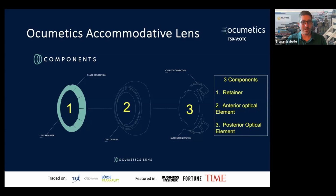I'm joined today with Ocumetics CEO Dean Burns, and today we'll be speaking about the Ocumetics Accommodative Intraocular Lens, one of the most exciting medical devices in the pipeline, in my opinion, today, and some of the announcements that they've made in recent days and weeks leading up to their first in human trial. So without further ado, I'd like to pass the mic over to Dean.